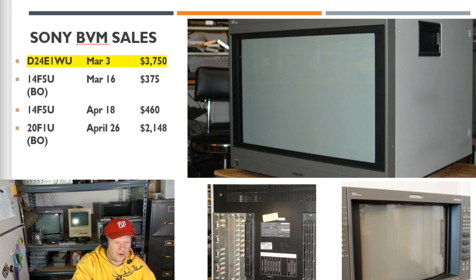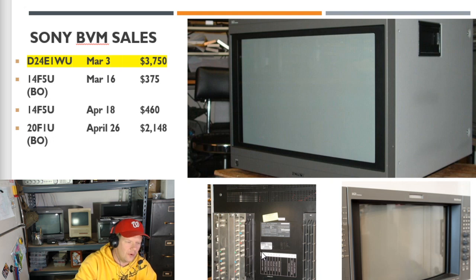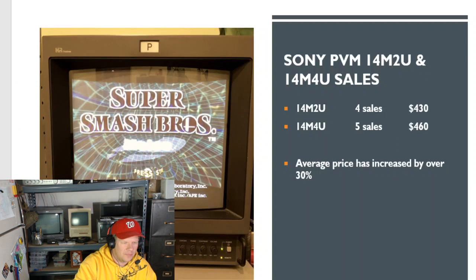Now, the last one here is a 20 F1U. It was best offered, but that one was listed for way high. I mean, the shipping cost total was $2,148. So with 20 inches and above, especially on BVMs, it's really difficult to find unless you get a local sale or something similar. It's really getting difficult to find any kind of low price on anything over 14 inches, especially in a good working BVM.